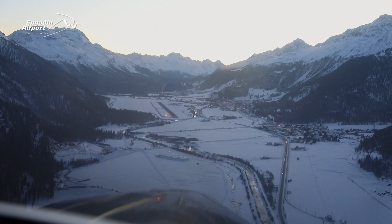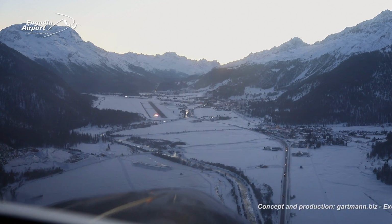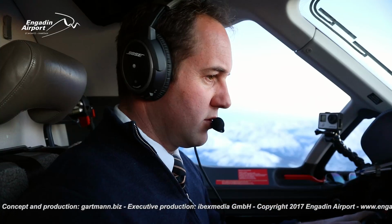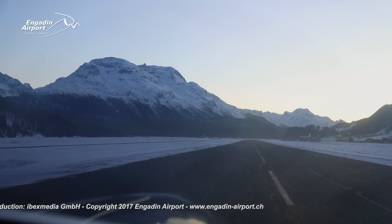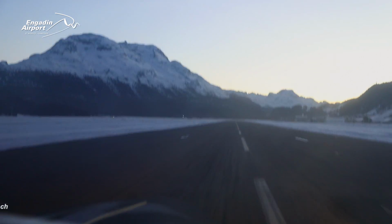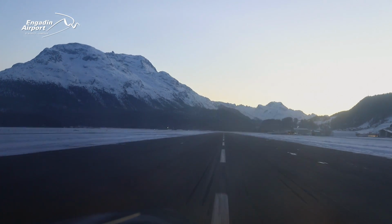Samedan, Bravo Foxtrot Victor Delta. Bravo Foxtrot Victor Delta, Samedan, hello. Inbound for landing runway 21. Bravo Foxtrot Victor Delta, wind calm, runway 21, land at your discretion. Bravo Foxtrot Victor Delta, welcome to Samedan. Continue taxi to the ramp, look out for the marshaller. Have a nice day in the Engadin.